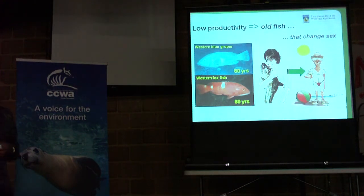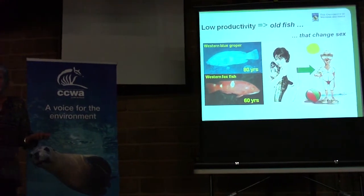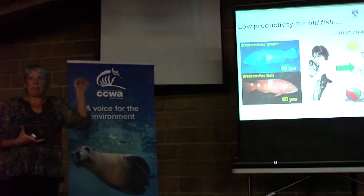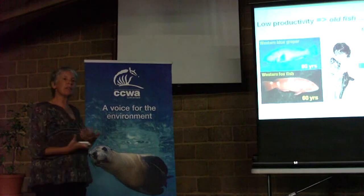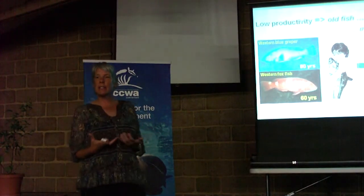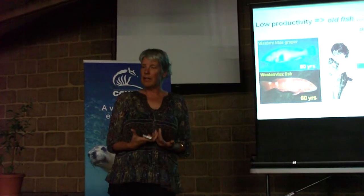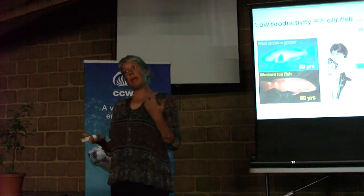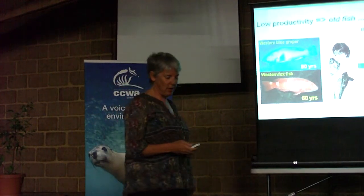So what we're seeing in the Perth metropolitan area is that some of the Jewfish females, even though it's spawning season, are actually not getting ready. Their eggs are not ready. They're looking around the bar, and they're saying, teenagers can't be bothered, right? So there's all these complicated things about what fish are doing that we don't even understand in an environment that's very unproductive. And despite the fact that there are not that many people in Western Australia, we're still managing to have a major impact on our marine environment.